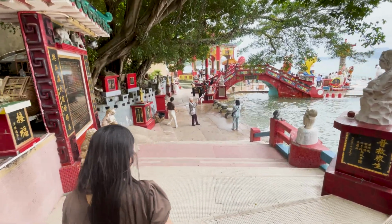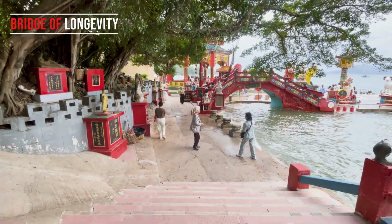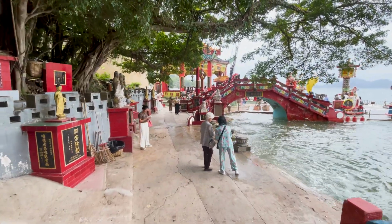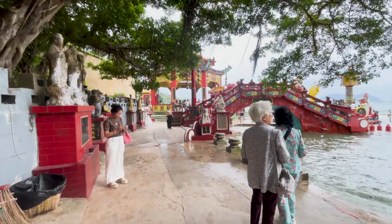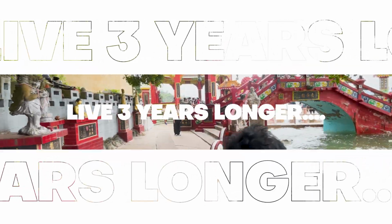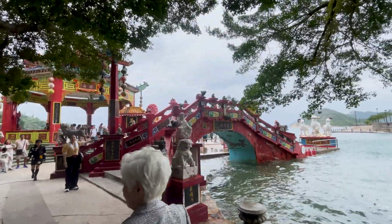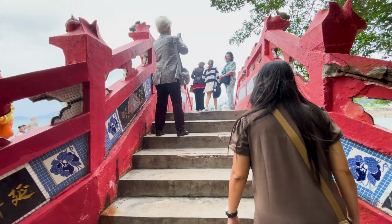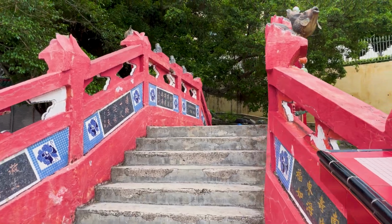Now we'll make our way over this bright coloured red bridge known as the Bridge of Longevity. And it's known as the Bridge of Longevity because if you walk across this bridge, it's believed that you'll live 3 more days in heaven, which equals 3 years on earth. And it's recommended, once again, to walk over this bridge by stepping with your left foot first. And it's said that you shouldn't walk back the same way.